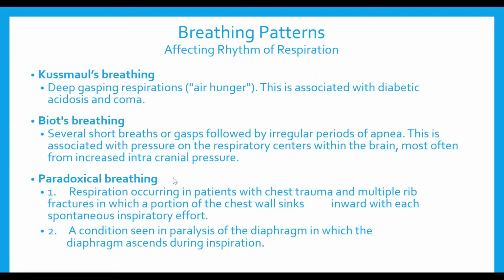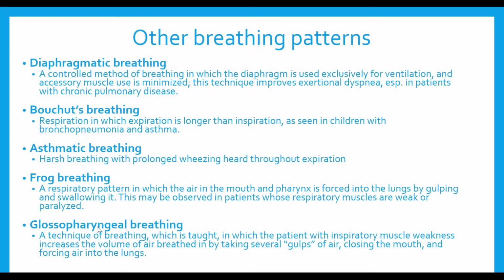Asthmatic breathing, the real thing with asthma is you hear the wheezing, and most times with a severe asthmatic attack, you don't even need a stethoscope to hear the wheezing sound. The frog breathing and glossopharyngeal is actually pretty much the same thing, but frog breathing is what the patient does on their own. Glossopharyngeal is a technique that you teach them to do. That's really where the difference lies between those.